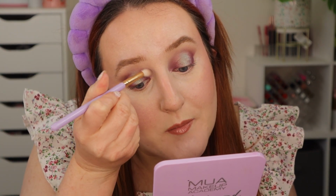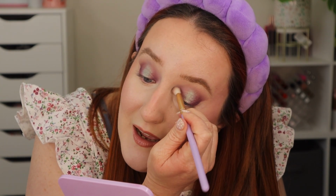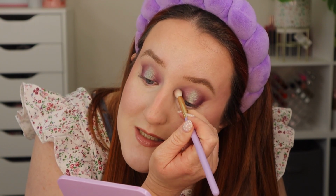I always feel like it's so difficult when I do my eyes first, because then I have to be very careful and go around everything with the concealer, but also fallout. I feel like this is the best that I can do.